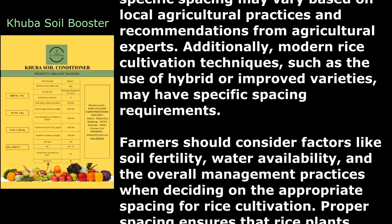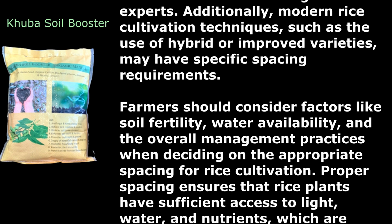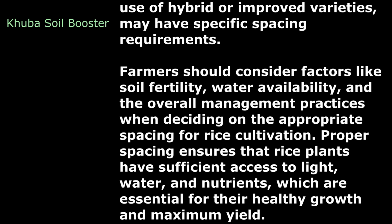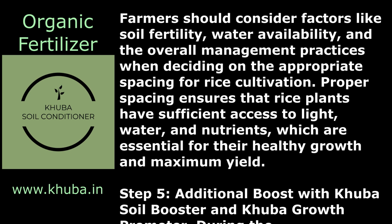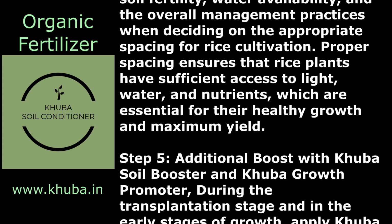Farmers should consider factors like soil fertility, water availability, and the overall management practices when deciding on the appropriate spacing for rice cultivation. Proper spacing ensures that rice plants have sufficient access to light, water, and nutrients, which are essential for their healthy growth and maximum yield.